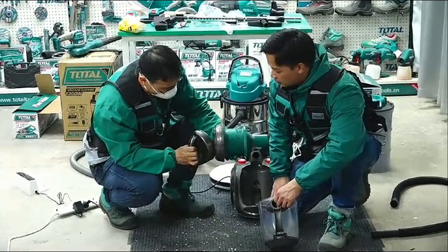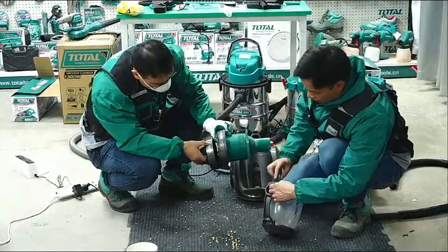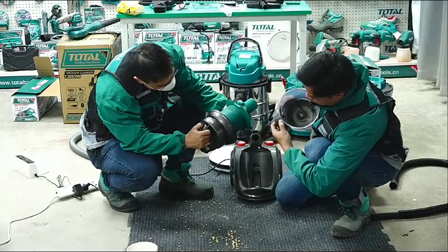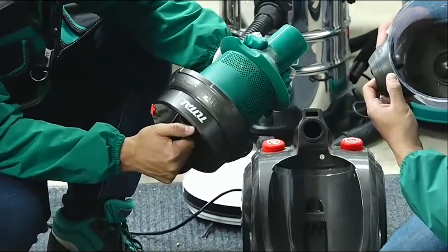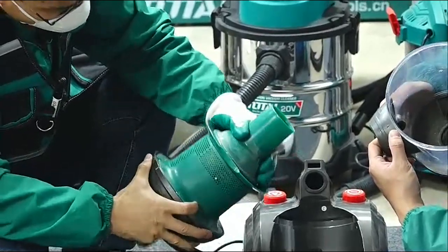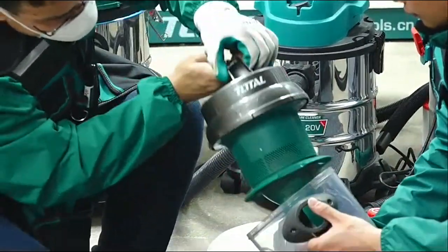Here I have a narrow one, just now you introduced to me. So we can see the narrow one here. Aim the narrow one and then twist. And it's twisted on. Then you can put it here, twist, and then also have the narrow one.